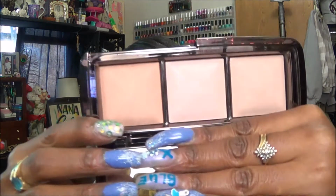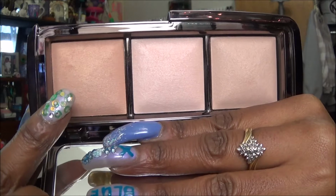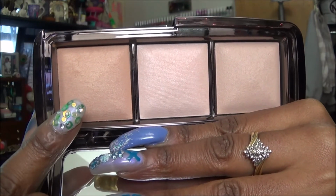For my highlight, I'm using my Hourglass Ambient Light, and I decided to use Dim Light. So let's see if I can show you that. Okay, so since it's upside down, this shade here will be Dim Light. And it does give me a highlighted effect, but not too bright. And that's what I was looking for today.